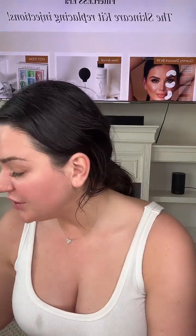So I'm going to show you how to do a facial cupping facial though. If you were to go to your esthetician's office, they use one of two serums.